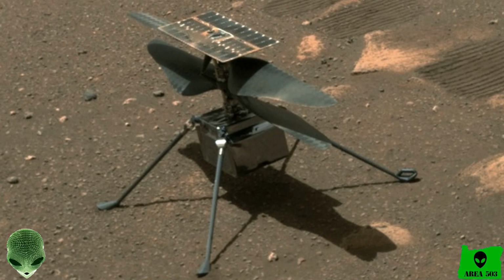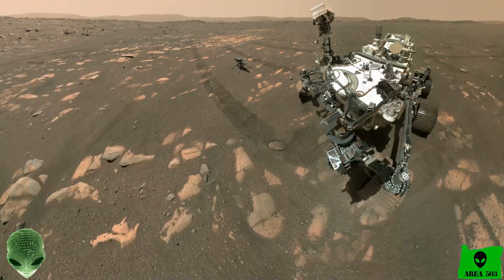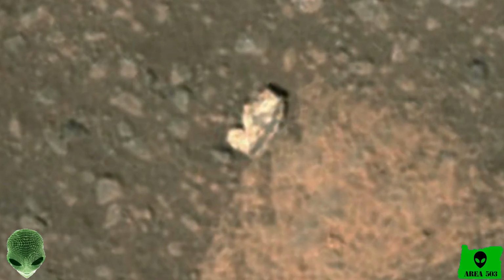Old drone my foot. That thing is state-of-the-art and it is cool looking. One of the cool things about getting such high-resolution imagery from NASA is that you can spot things while zooming up and looking around that you would never see otherwise, like this awesome rock.